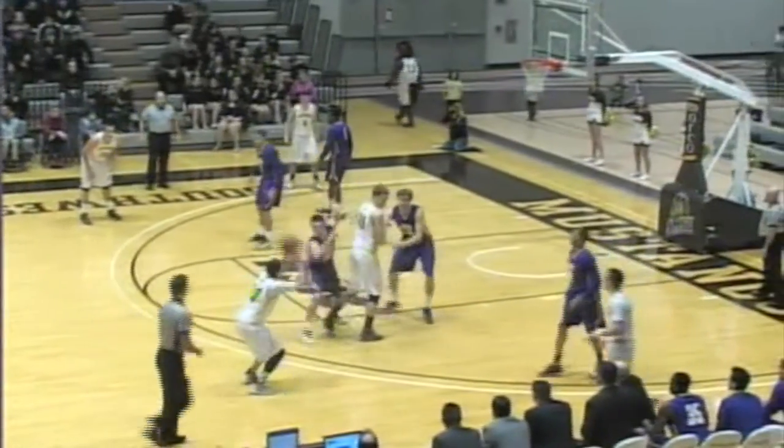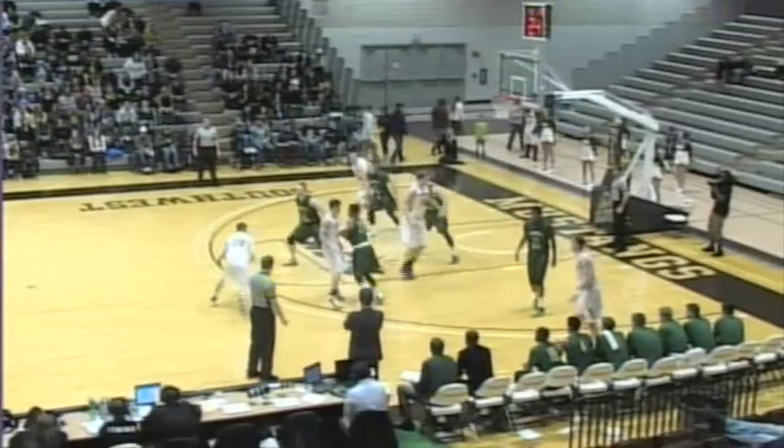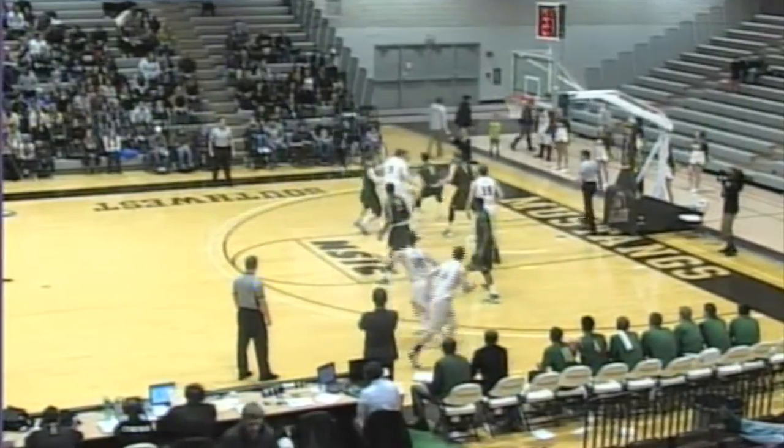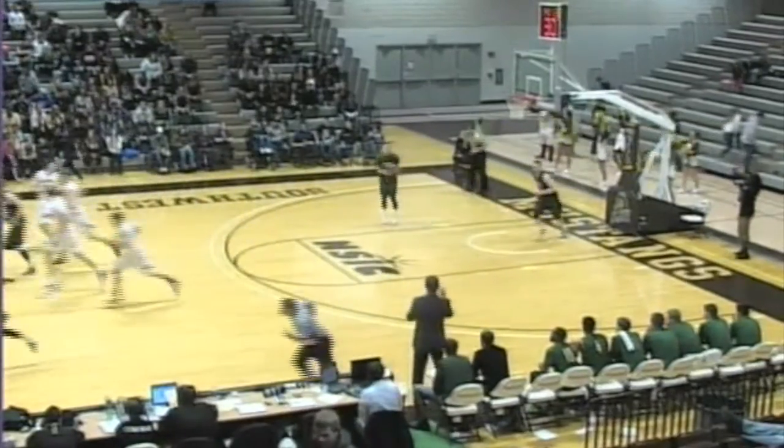Schaefer here on the right side. He'll spot up, he'll fire a deep three. That's good for Taylor Schaefer. Bemidji with the lead. Schaefer attacking left side. He'll put up another tough shot, but bank it on the left baseline. Taylor two for two.